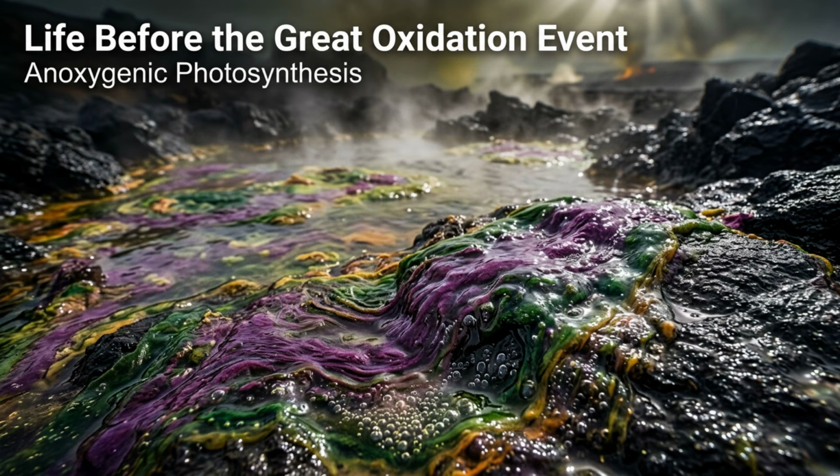This retinol-based strategy represented a fundamental shift. It was the first time life broke its total dependence on hydrothermal chemicals and began to tap into the vast energy flux of the sun. However, retinol-based systems had their limitations. While they were excellent at generating energy for cellular maintenance, they were not as effective at driving the complex carbon fixation needed for massive growth.